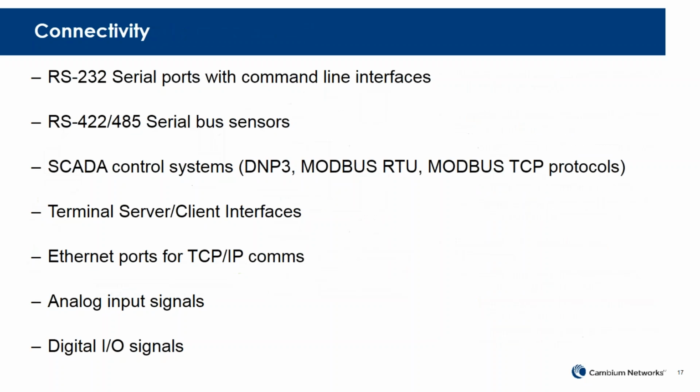A couple more questions just came in. Does CNReach support NAT and port forwarding? Yeah, that's actually a good question. That's a very specific question, so let me jump it up to a context.